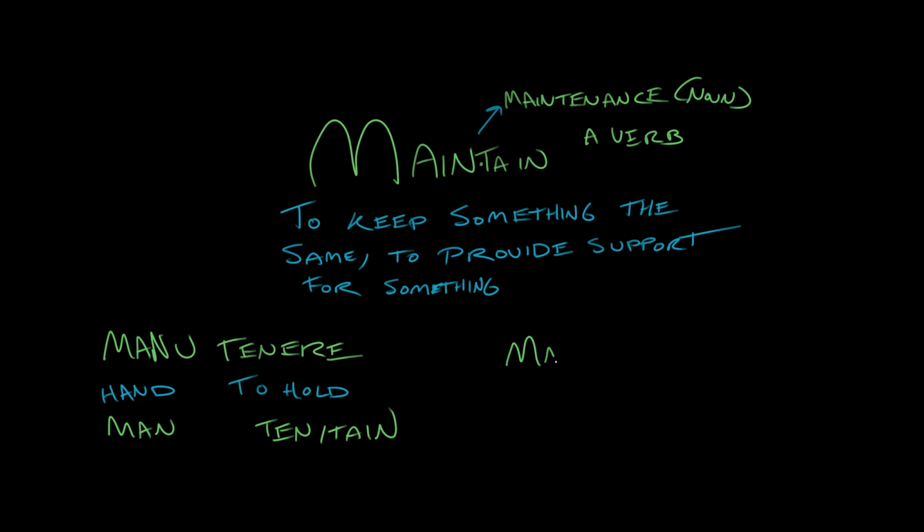All right, here's what I've got. Manuscript, which is a handwritten document, right? Scribere means to write. Manu means hand, a handwritten thing. Abstain. Ab means from, and tain means to hold. To abstain from something is to hold back. I'm abstaining from tackle football because I bruise easily.